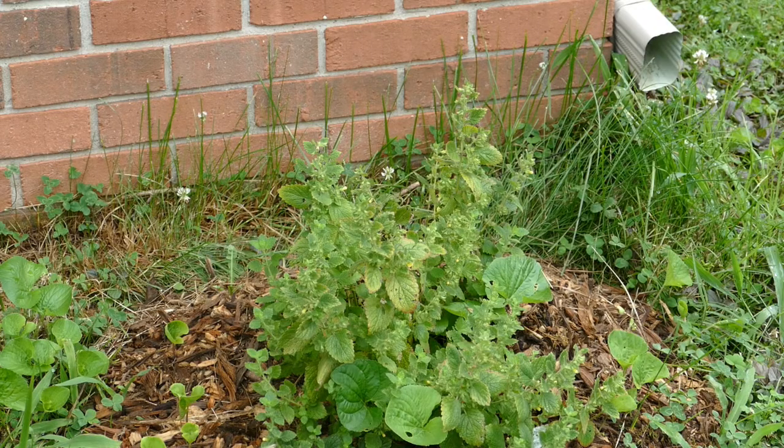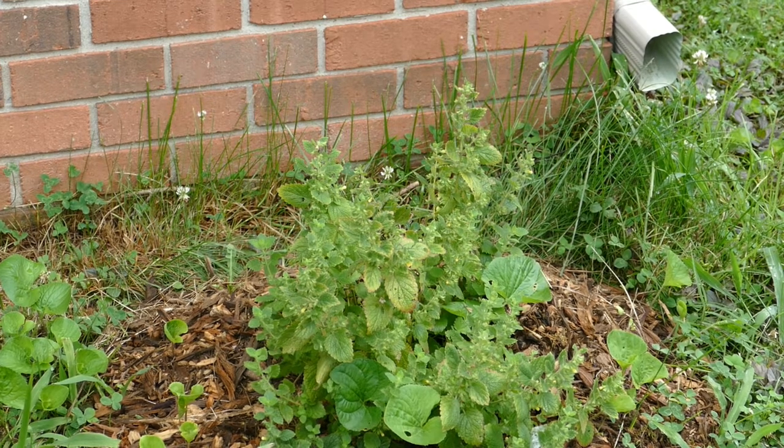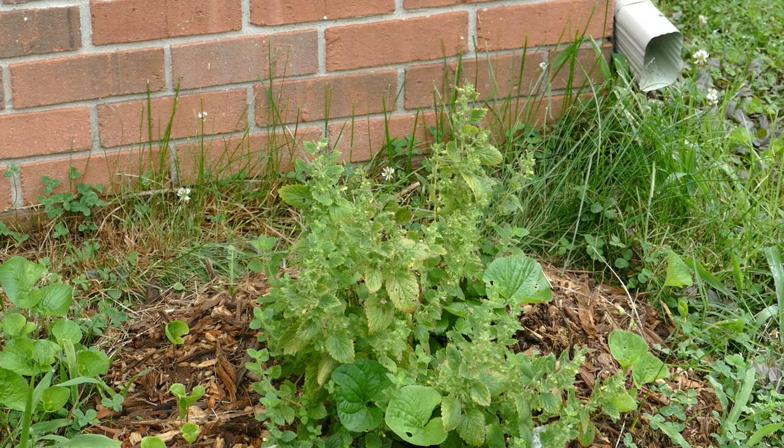The lemon balm is getting ready to bloom too. I have not harvested any of this yet. It is a little yellow, I'm not sure why, but I'm going to see about harvesting that once it's past the blooming stage, because I'm not sure. I think last year I harvested it in the fall, and I see I've got a couple of weeds in there I need to pull out.